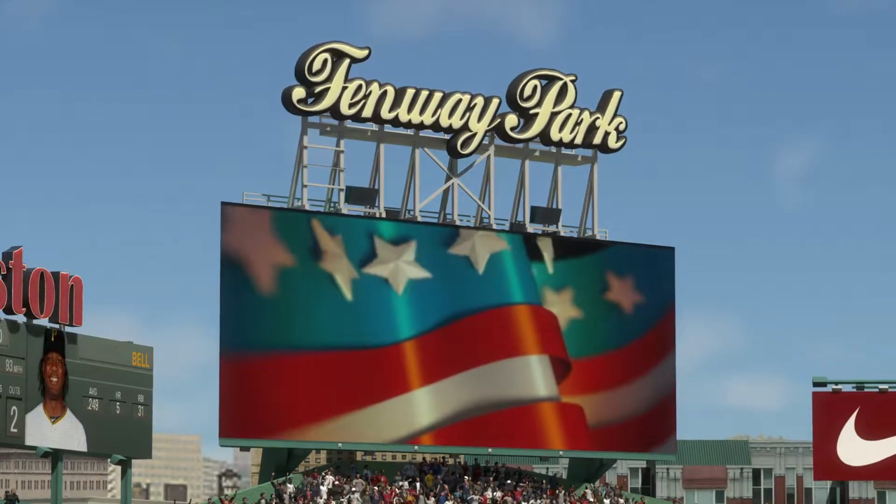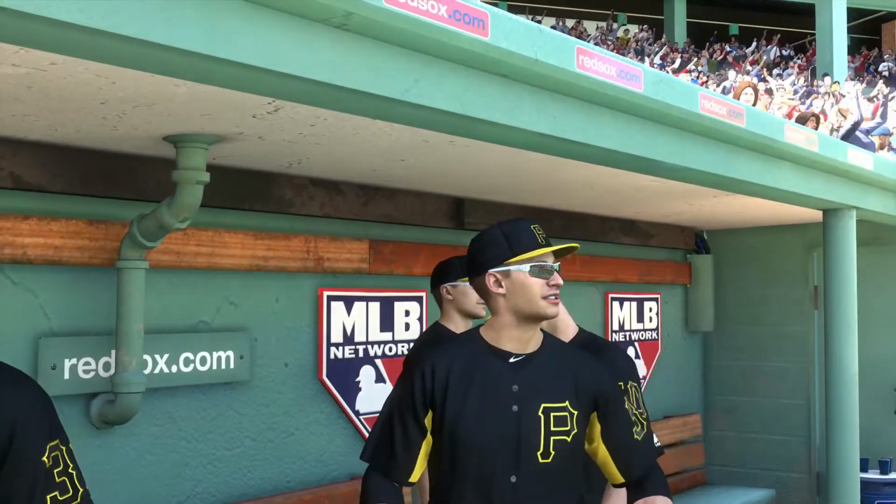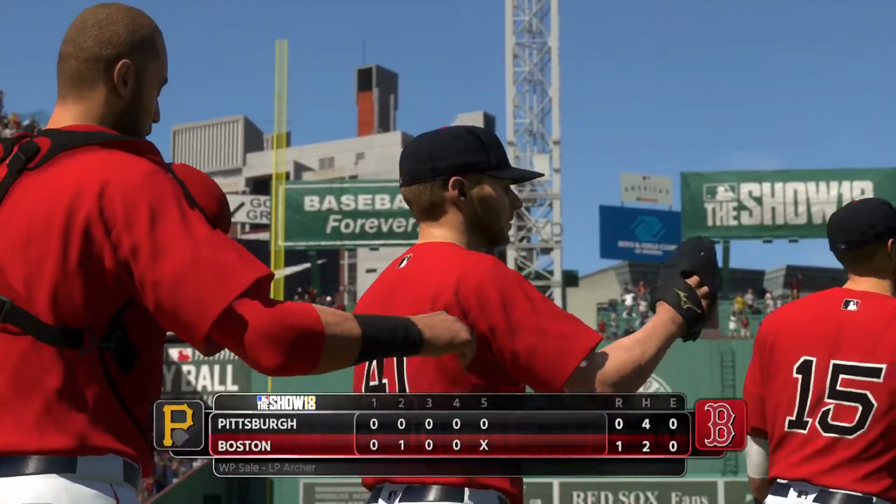1-0 the final score. Both Sox took the lead in the second inning and rode that until the very end. Chris Sale earns the victory on the mound. Chris Archer was only able to work 4 innings as he takes the loss.